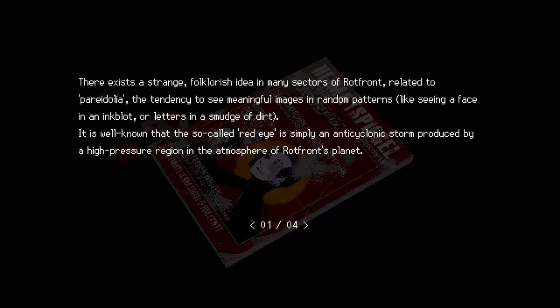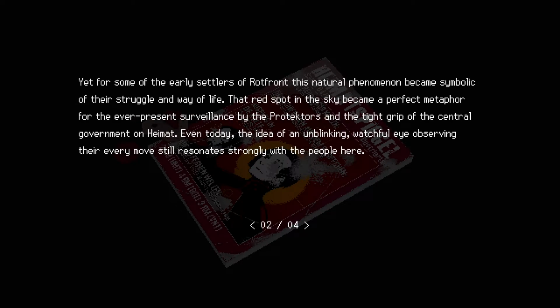The red eye. There exists a strange folklorish idea in many sectors of Rotfront related to pareidolia, the tendency to see meaningful images in random patterns, like seeing a face in an ink blot or letters in a smudge of dirt. It is well known that the so-called red eye is simply an anticyclonic storm produced by a high-pressure region in the atmosphere of Rotfront's planet. Yet for some of the early settlers of Rotfront, this natural phenomenon became symbolic of their struggle and way of life. That red spot in the sky became a perfect metaphor for the ever-present surveillance of the protectors and the tight grip of the central government on Highland. Even today, the idea of an unblinking, watchful eye observing their every move still resonates strongly with people here.